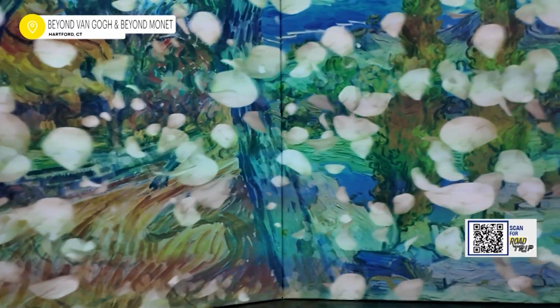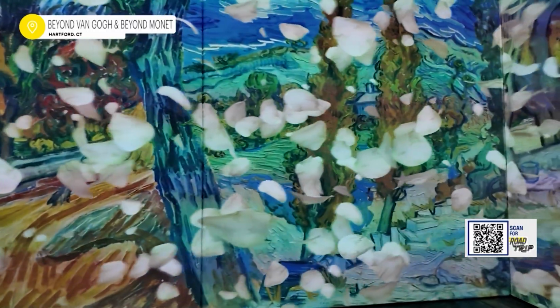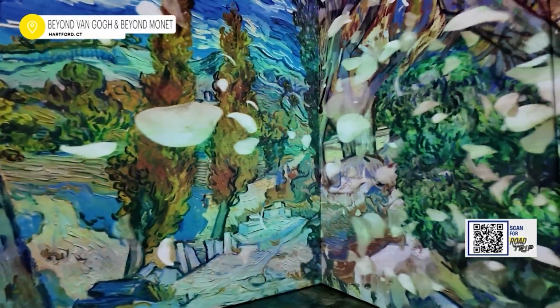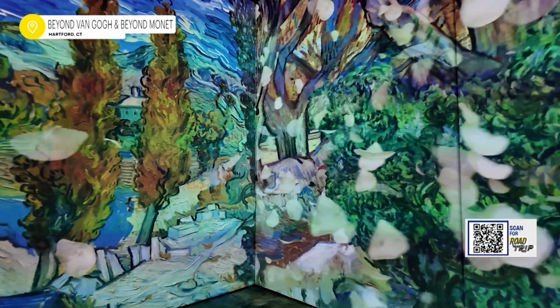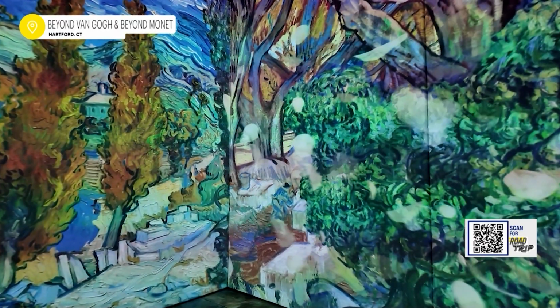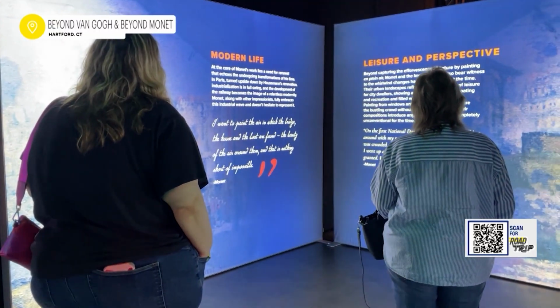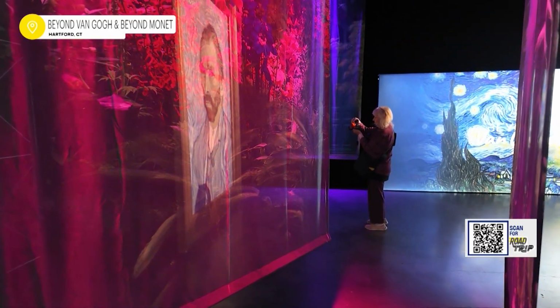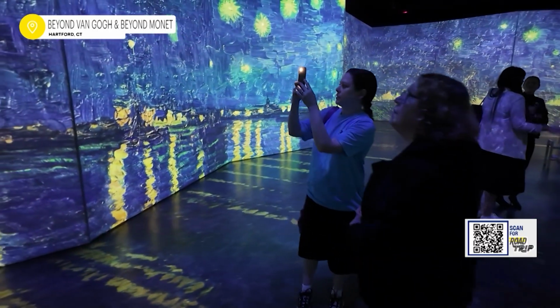And this is one of my favorite scenes actually, because it's called the almond blossom. So each petal is taken from the painting itself, and so that you feel these really seamless petals are just floating all around you. The great thing about a show like this is that it is truly for everyone. You can take the whole family, whole generation, from the grandparents to the toddlers. Everybody will find something interesting, the teenager, the parents, everyone.